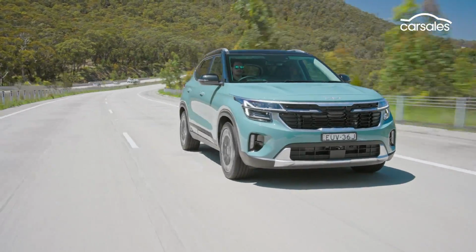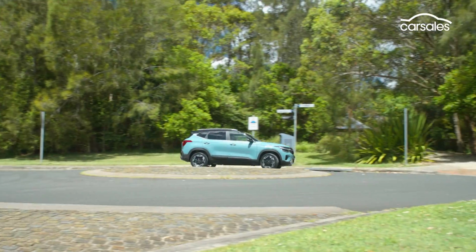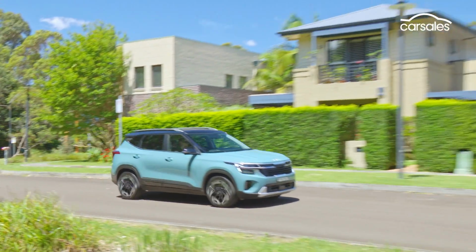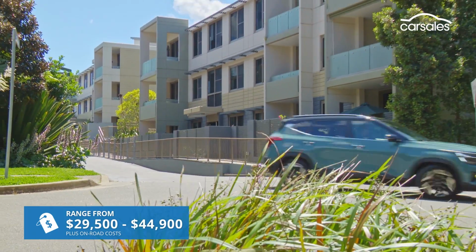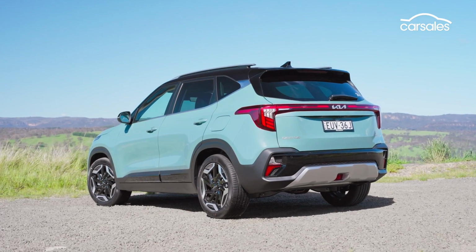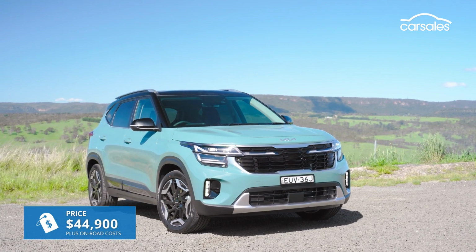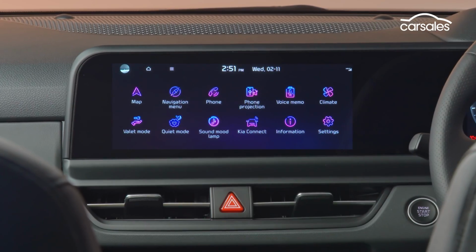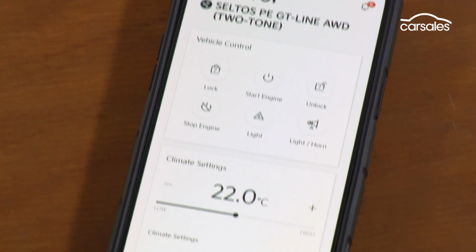The Seltos is Kia's answer to the Hyundai Kona, Mazda CX-30, Toyota C-HR and a host of other small SUVs. For 2022, the 4-model Seltos lineup starts $2,200 dearer than before at $29,500 plus on-road costs for the entry S grade. But in doing so, it adopts much more safety and equipment as standard. The flagship GT-Line driven here adopts Kia's superior 1.6-litre engine and all-wheel drive, topping the lineup at $44,900 before on-road costs. All models from the mid-trim Sport and up are fitted with Kia Connect services, allowing owners to control a range of vehicle functions from a smartphone app.